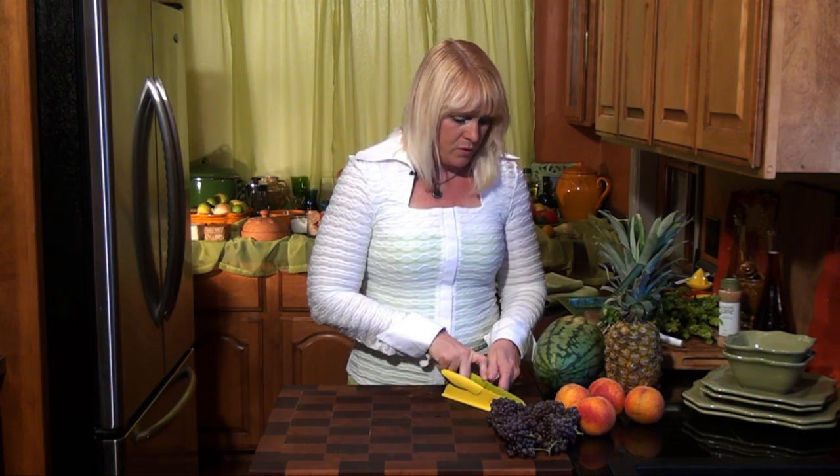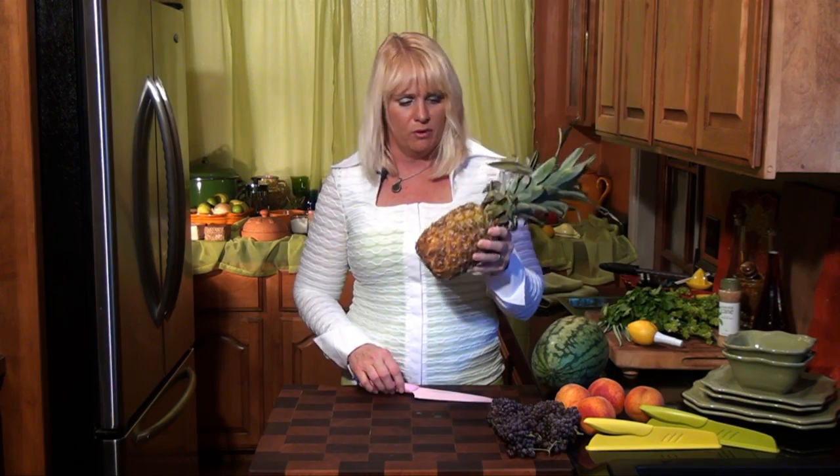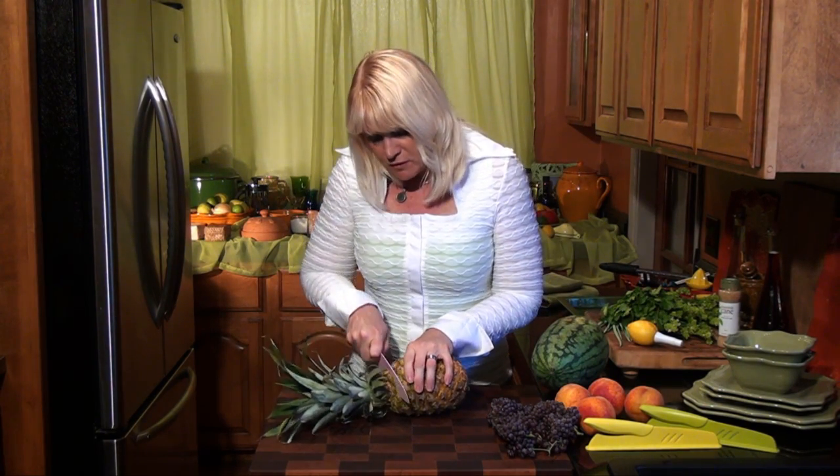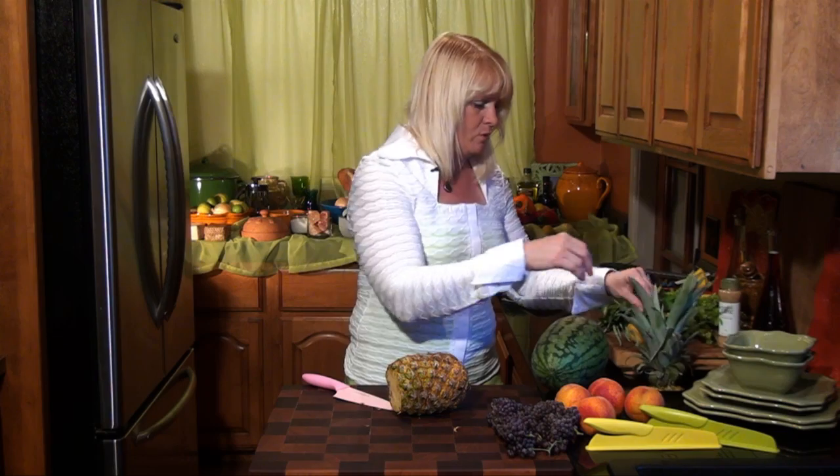I love that. We're going to make some watermelon slices with a yellow watermelon like we did the other day. We've got our beautiful pineapple. This pineapple, $1. What a deal. First thing we're going to do is cut the top off. We can use this for a decoration, or we can just get rid of it. Whatever you want to do, sometimes it looks great on a fruit salad.